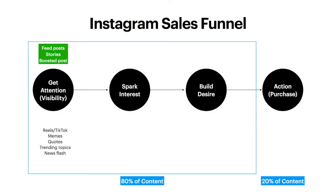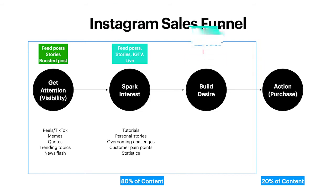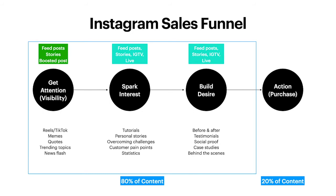So in the third stage, after I've got their attention and their interest, now it's time to build desire for my product and my brand. You also have to share posts that describe your product and focus on benefits. What benefits can you help to bring to your ideal customers? How can you help them solve problems with your product or with your service? That is going to be the most impactful stage in your buyer decision.